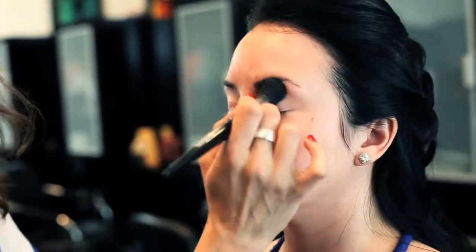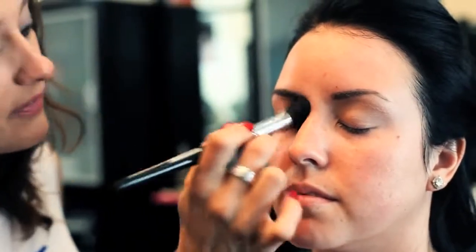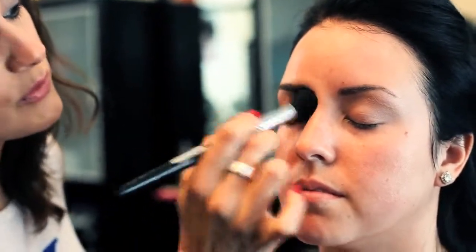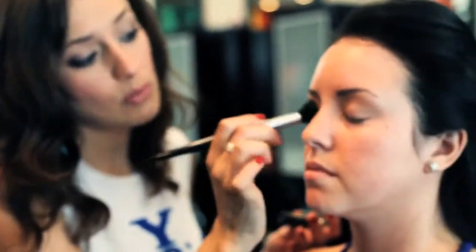And again, I'm not sweeping it, I'm stippling it or patting it on the eye. And again, this brush is great to quickly put on these colors. If you were using a tiny little brush, you'd use more product and it would take more time. You'd have to go over and over and over again. See, now we're done already.